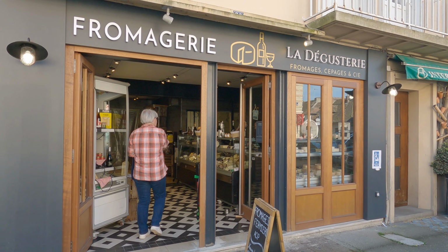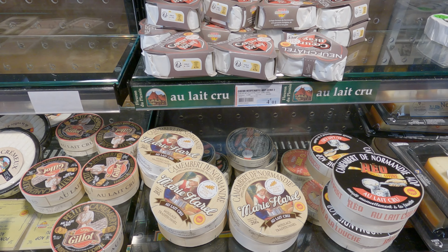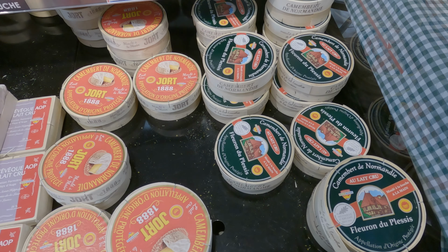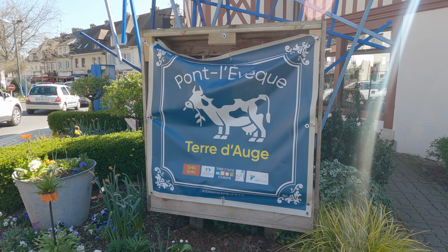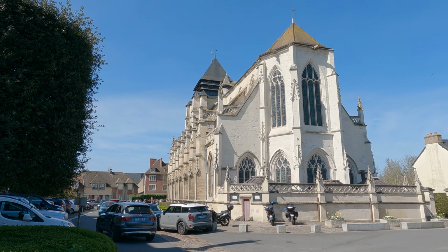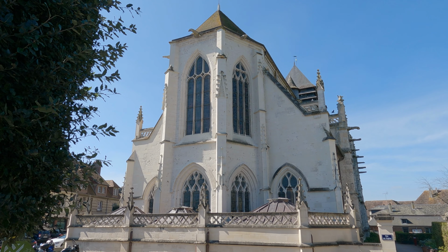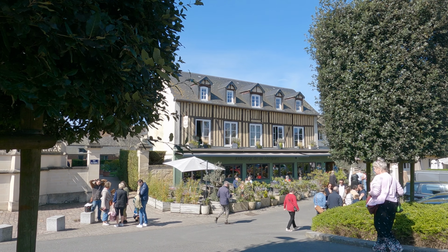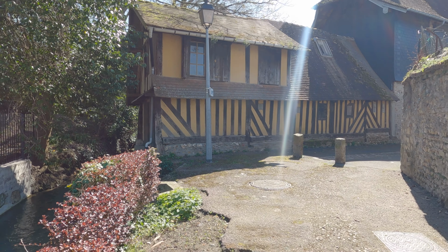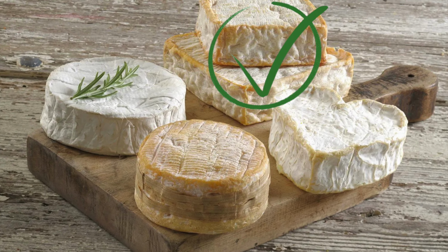Right, this looks like an interesting place. Let's see if we can buy some cheese. Pont cheese has been made from the 16th century. It's been protected by the A.O.C, the appellation d'origine contrôlée, since 1972. Okay, that's Pont l'Evêque, Normandy cheese number two.